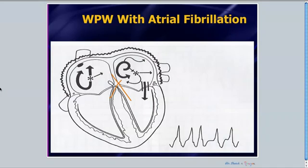Now, what did you do? You gave the patient an AV nodal blocker. You took out the AV node, and so now where do all those beats decide to go? They go right down the accessory pathway, which is all too happy to conduct everything. So now instead of a rate of 200, 250, maybe 300, you suddenly have a rate of 500 or 600 beats per minute. That's called ventricular fibrillation.